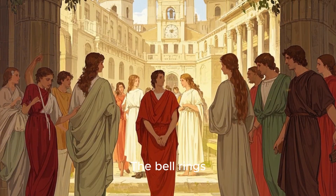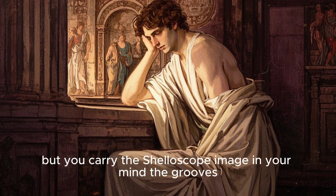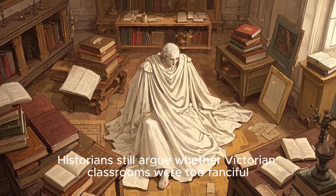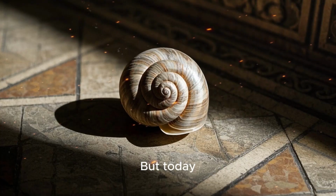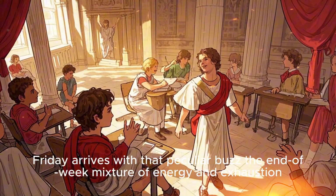The bell rings. Your shell remains on the wall, but you carry the shelloscope image in your mind. The grooves, the light, the quiet city spiraled into being. Historians still argue whether Victorian classrooms were too fanciful, too distracted by beauty. But today, you looked inside something that most people step over, and saw a universe.